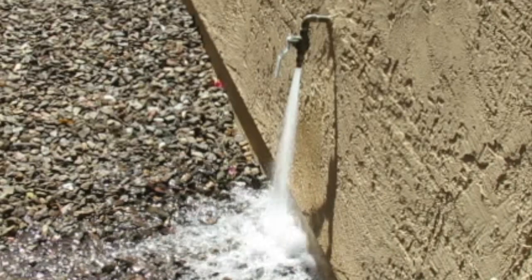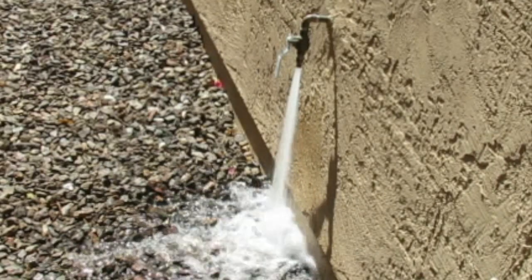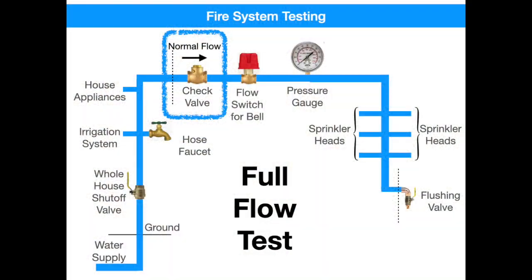If you are by yourself, walk over to the riser panel while flushing is in progress, and obviously you'll be able to hear the bell and read the gauge. What you've just seen was a successful test.